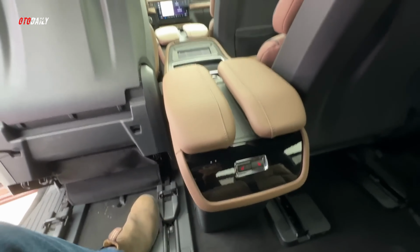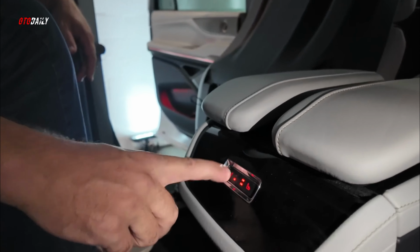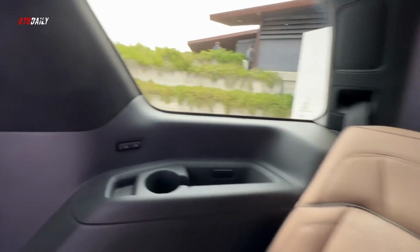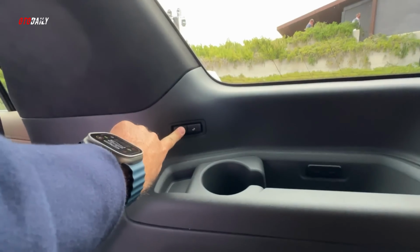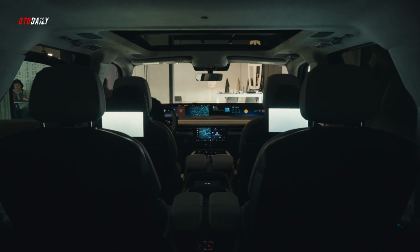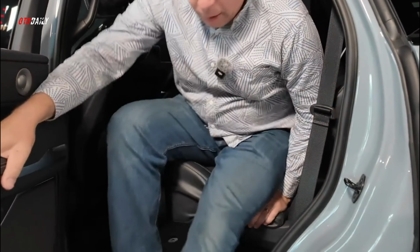The third row is a bench split 40/20/40 to allow longer items such as skis to be accommodated. The seats recline but do not slide. Luggage space is similar to before, and while there's just about enough space for a weekend away, a roof box will be required for longer vacations if all the seats are in use. It's big, but not that big.